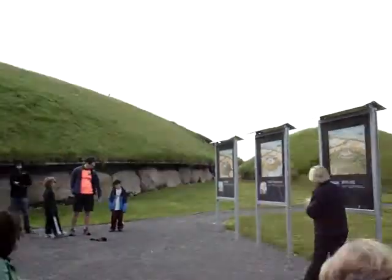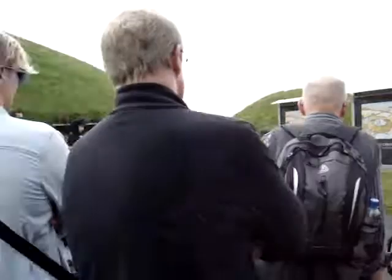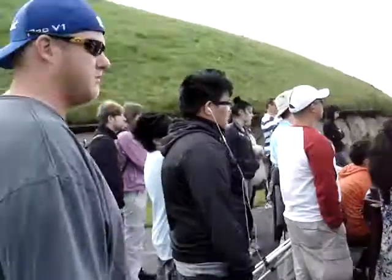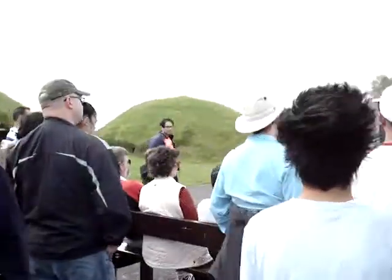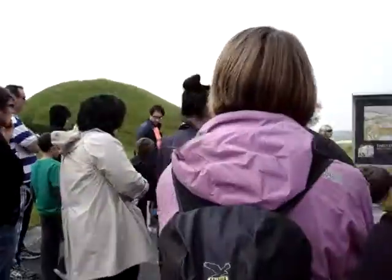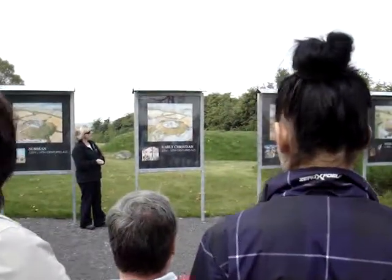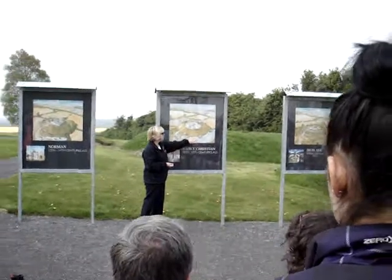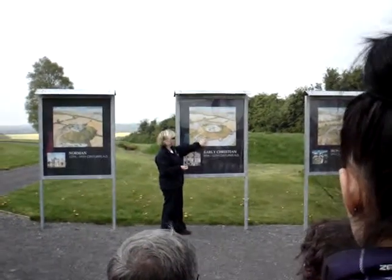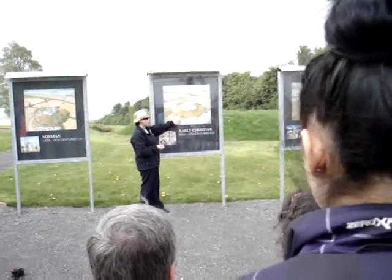Then between the 8th and 12th centuries, the early Christian period, Ireland was divided into about 150 different kingdoms. And one of the largest and most powerful of these was Northern Brega. The kings of Northern Brega resided here at Knowth. This is a very important political site. We have evidence of 13 of these early Christian houses. Quite small, rectangular dwellings, but they had stone foundations and then wooden walls and a thatched roof.